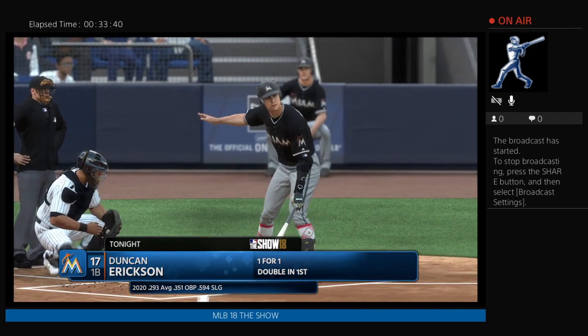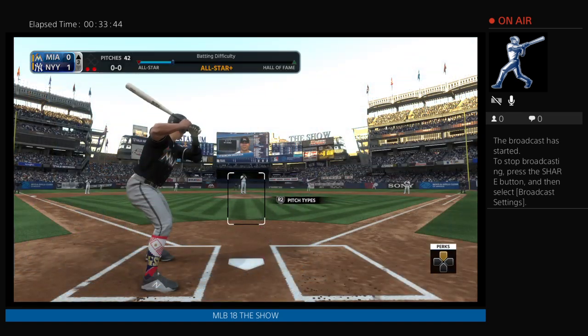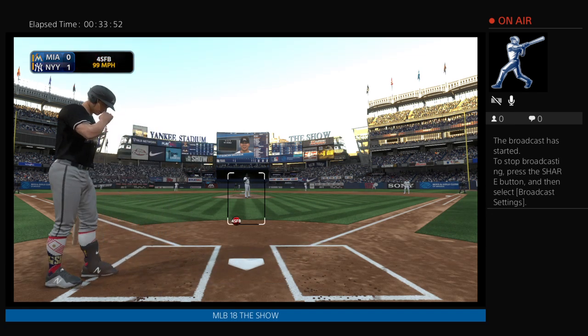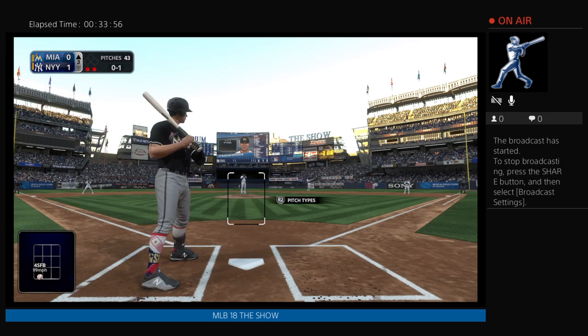At the plate, Duncan Erickson. He'll try to follow up the double in his last at-bat with another big hit right here. He's ready. Here's the first offering. Takes a fastball on the inside corner. Bases are empty here with 2 men out.